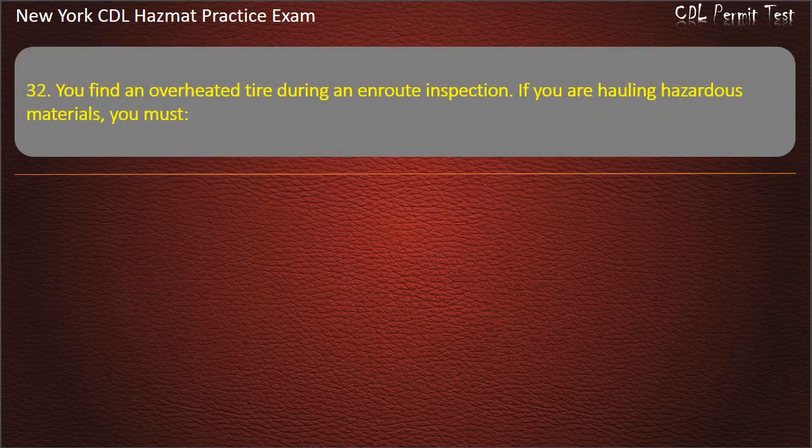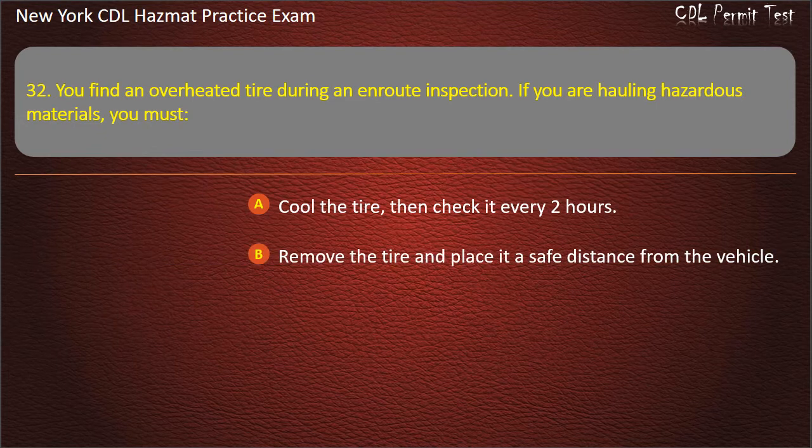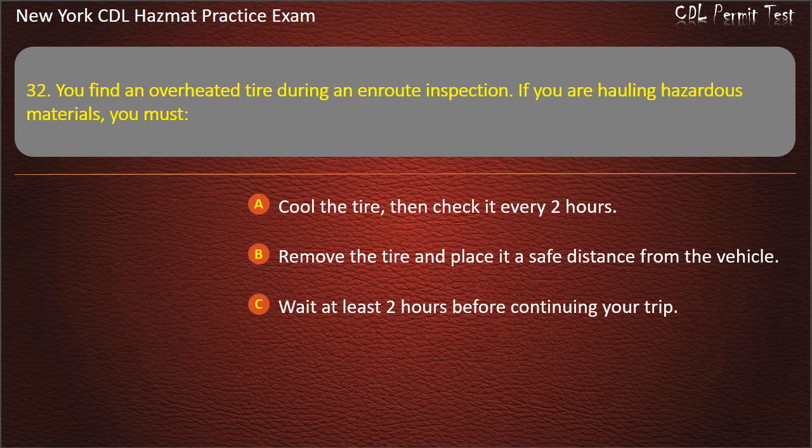Question 32. You find an overheated tire during an en route inspection. If you are hauling hazardous materials, you must cool the tire, then check it every 2 hours. Remove the tire and place it a safe distance from the vehicle. Wait at least 2 hours before continuing your trip. Answer. Remove the tire and place it a safe distance from the vehicle.